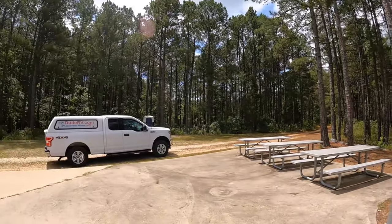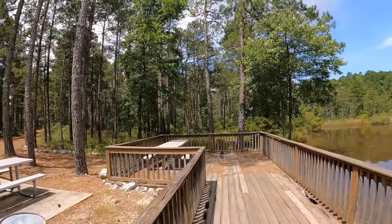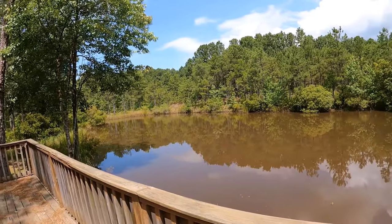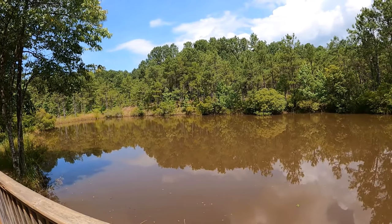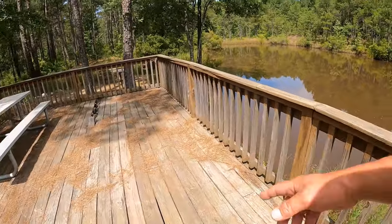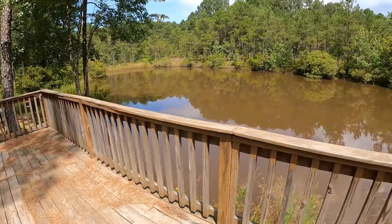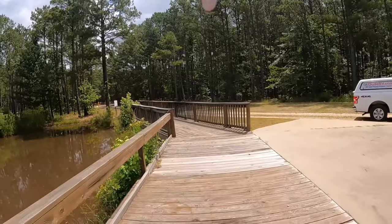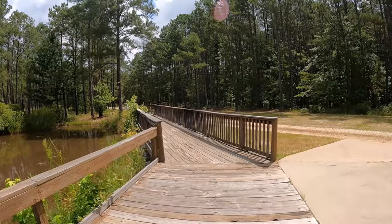this is an ADA handicap accessible fishing dock. And then I get over here and I see that it's sitting with quite a bit of disrepair. I don't even know if I should be walking on it.